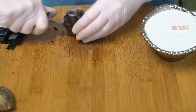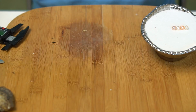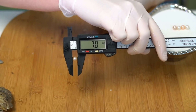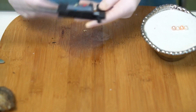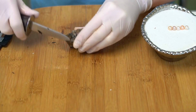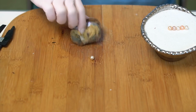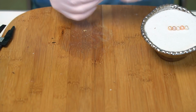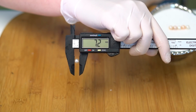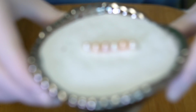7.2. Super shiny. And this one has a little color. I want to say maybe like a creamy gold. 7.0. And number 6 is white. Wow, no darks. 7.2. Some beautiful classic colors. Congratulations, Diana.